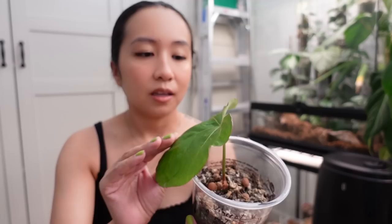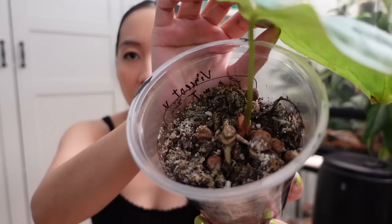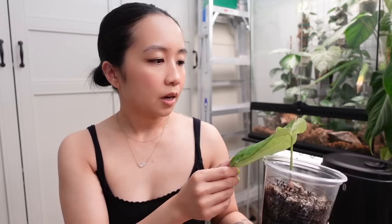It does not look like any Ethereum that I have. I don't know. I have no clue what it is, but this was just a mid prop or a bottom prop. You can see the top was chopped off. This leaf is pretty huge for just being a bottom cutting. But anyway, it sprouted and I was like, who the hell are you?